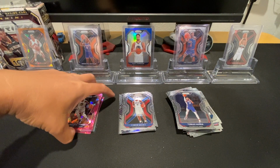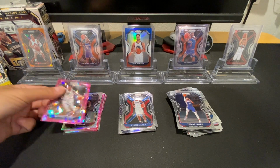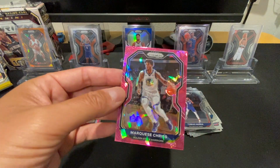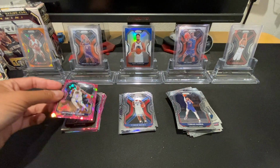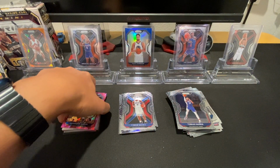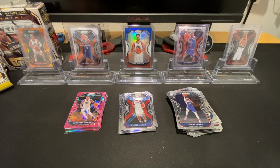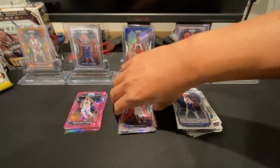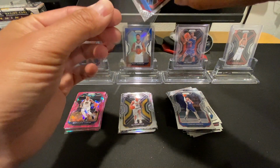Definitely a tough rip as advertised. I do like the look of these pink ice Prizms. Super flashy. I feel like most of the cards I got were pretty off-center. But I got some decent tier 2 rookies. Nothing crazy. Didn't get the Wiseman I wanted. Didn't get, you know, any of those top-end rookies. But yeah, definitely a fun rip.